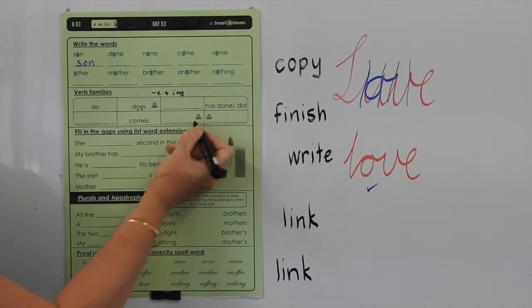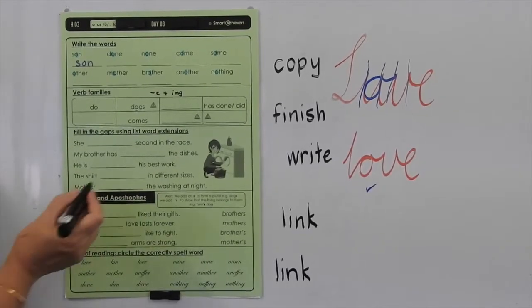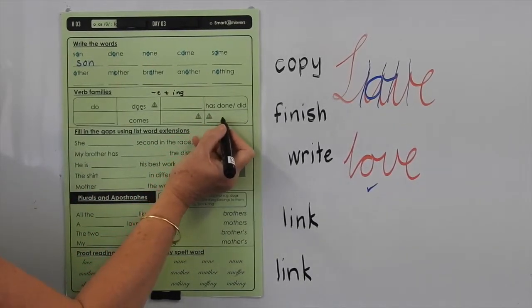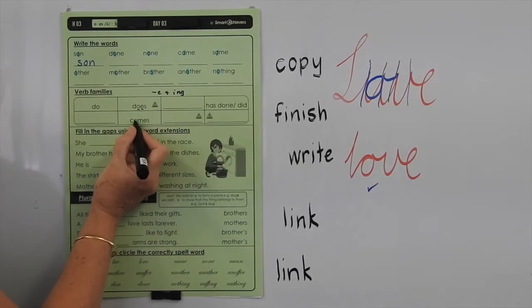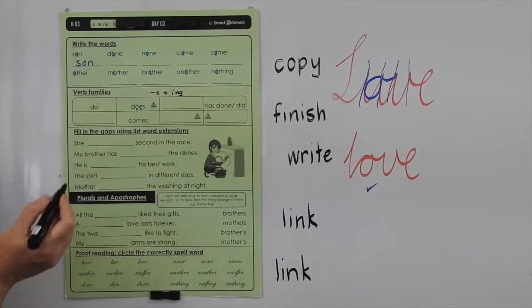And there's a little alert there for you so you remember. And in past tense, we wouldn't say he come home, we would say he came. So you've got to change this vowel, this O, into an A.